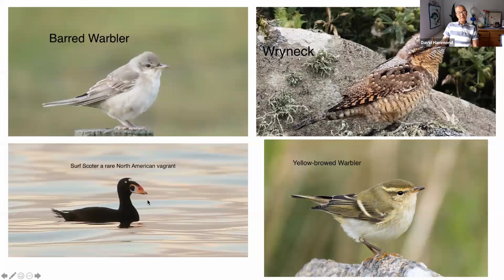Surf scoter. So we have common scoters here. We actually had a velvet scoter, which is the other of this breed, on Loch Harport a few years ago, which was the first on Skye. And the yellow-browed warbler. And again, there's been lots of these.